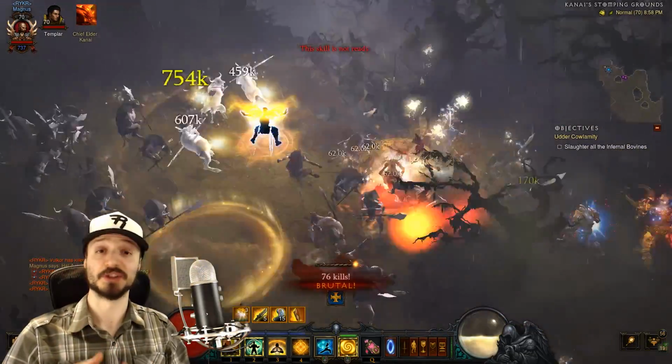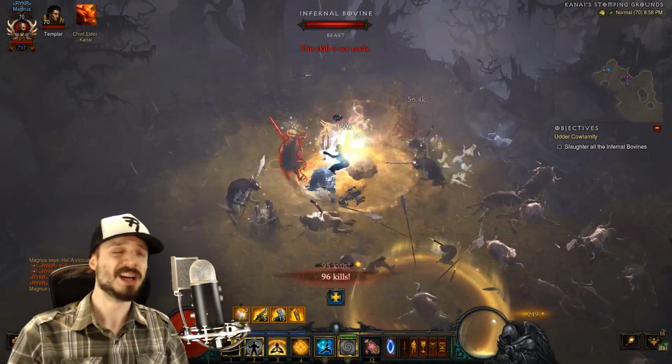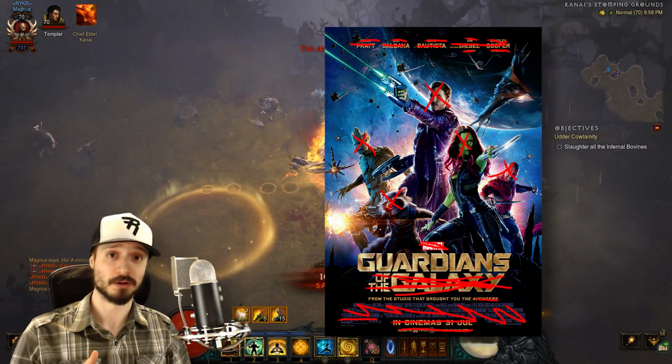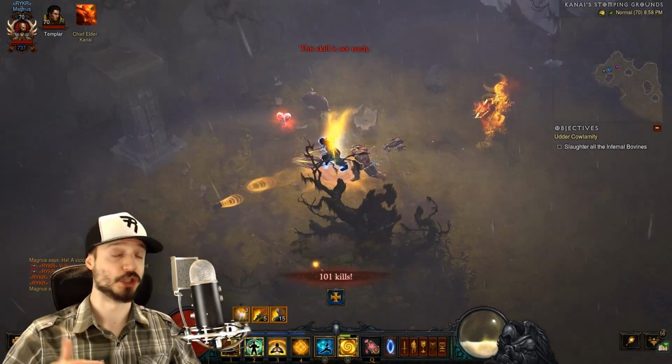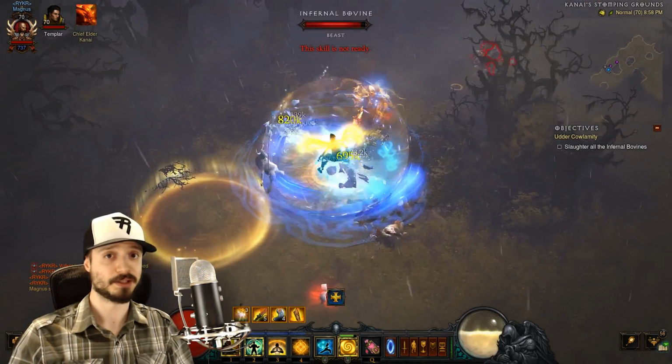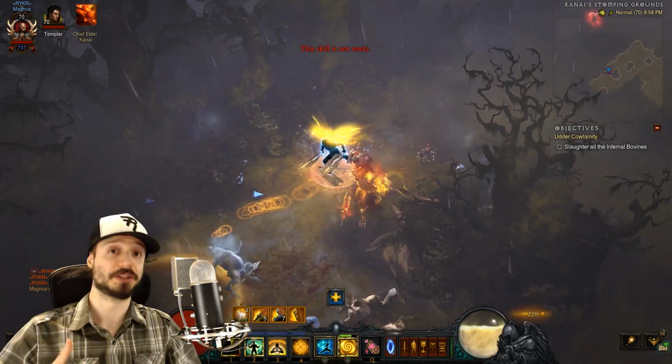Generations of barbarians served as guardians of the cube. Kind of like Guardians of the Galaxy, except not the same in any way whatsoever. And as it was passed down generation to generation, eventually it came to Chief Elder Kanai to safekeep it. And he considered the cube his greatest treasure.